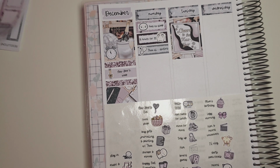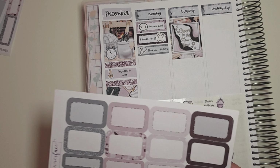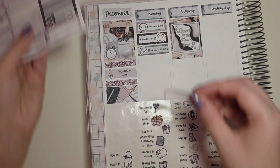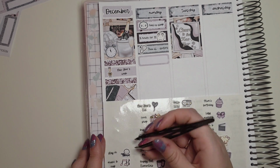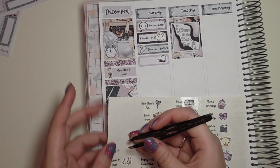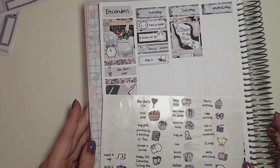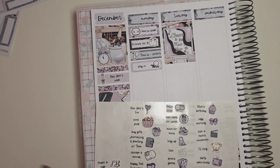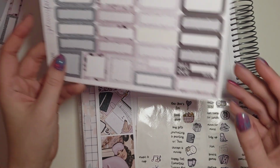Then I marked that Theodora was ill and that we needed to go to the doctors, and I marked that with a stethoscope sticker from Plannerface. Then we just basically stayed in all day, and I felt like this lavender floral emoji from the Coffee Monsters Co was perfect to mark that, because lavender reflects calm and sleep, and that's pretty much what she did all day. She was so tired.